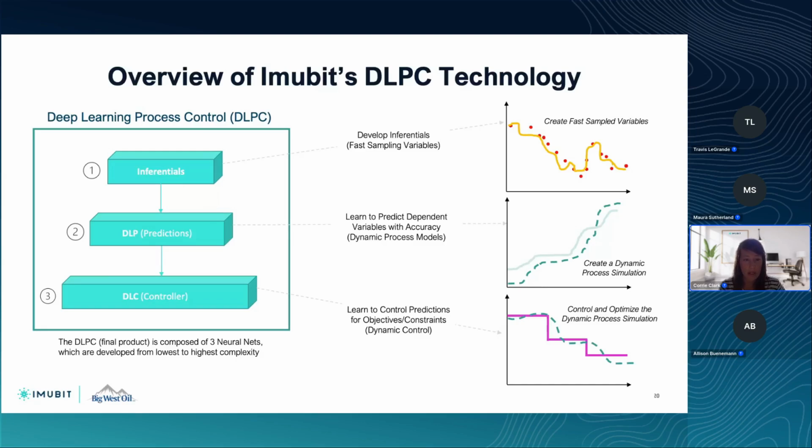So our first layer is our inferential layer, which Travis talked about too. Inferentials are not unique to Immubit. They're not an Immubit technology. Other technologies use inferentials too, but essentially what inferentials do is they infer what the real-time value of a property is, where that property is otherwise slow sampled. So for example, if you have a diesel flash point that you really care about and you want to control and optimize to diesel flash, you probably only sample diesel flash 4 times a day. So you don't really want a controller and an optimizer that can only do its job 4 times a day.